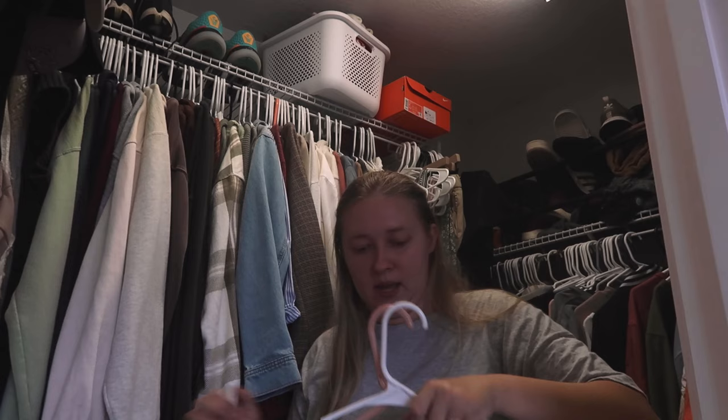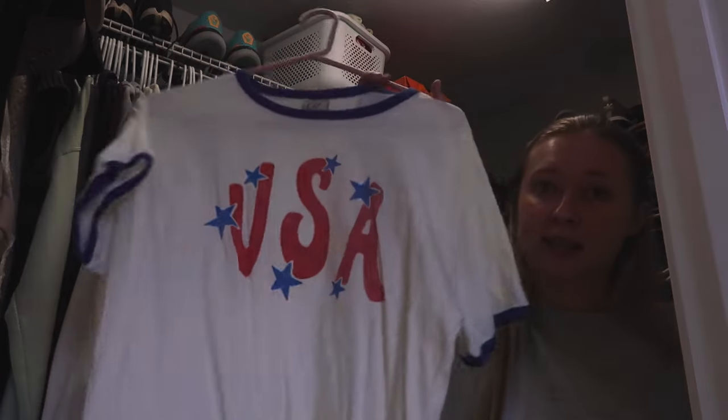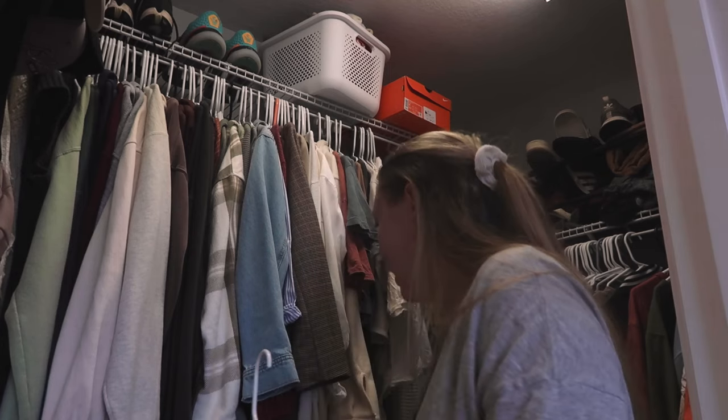So I got this from a small business, but I feel like I've worn it for two 4th of Julys, and I see the same people for 4th of July, so I don't want to just keep wearing that shirt, and I just don't want it.